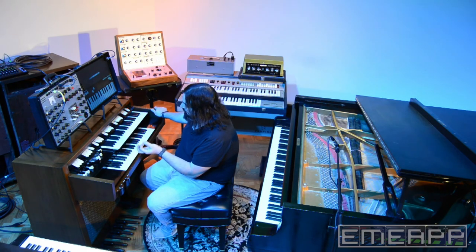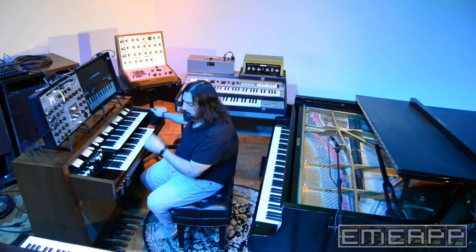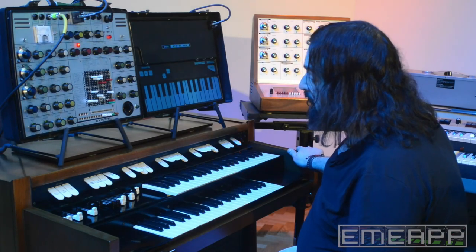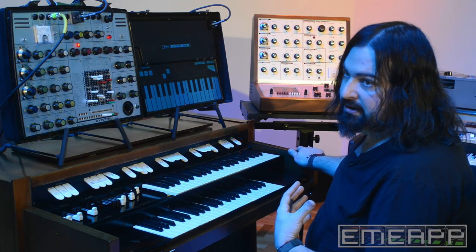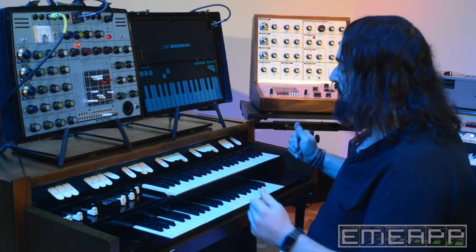There are 91 individual tone wheels, which each generate a separate sine wave. You can dial each of those separate frequencies in with these drawbars right here. What I love about the M102 personally compared to, say, the B3, is that it has a lot of cool features which the B3 doesn't have.